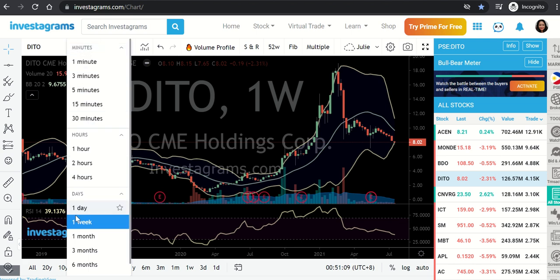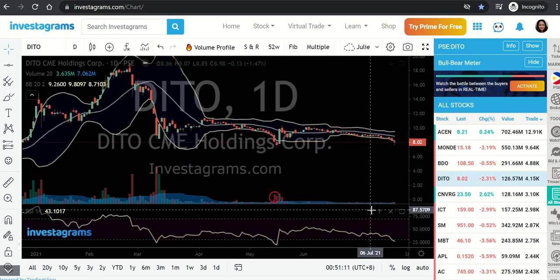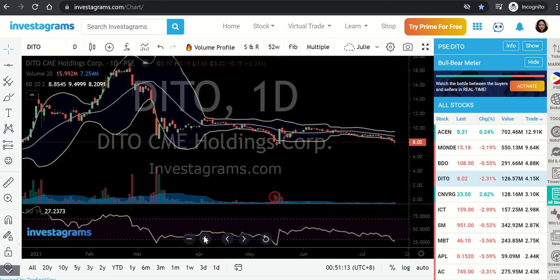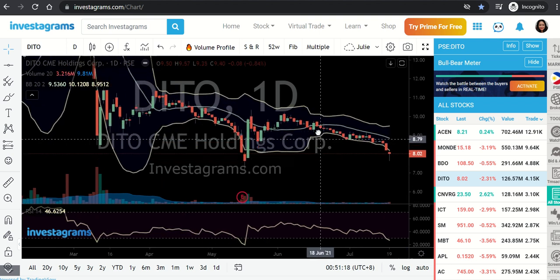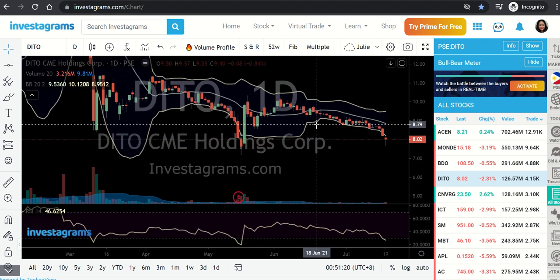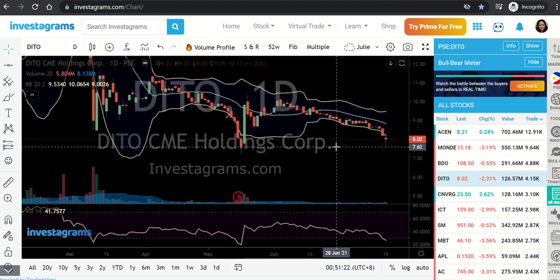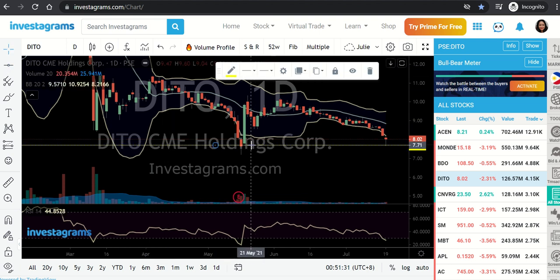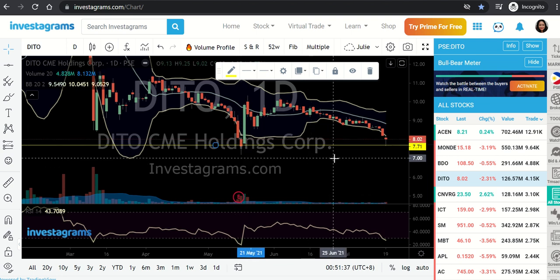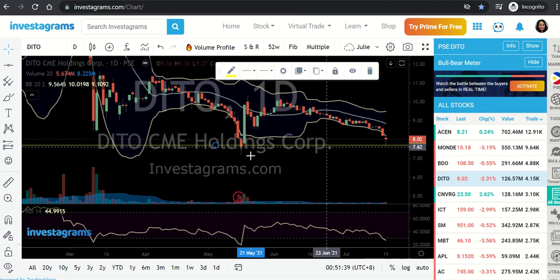Dito on a weekly chart, but this is Dito on a daily chart. Okay. At this point, I'm looking at Dito as a possible candidate for a sideways first and then potential reversal soon. Reason for that is it has reached this level again. All right. Back in May, we reached this point, and we are doing a double bottom.